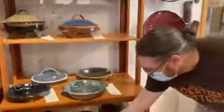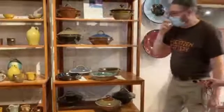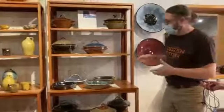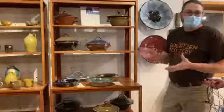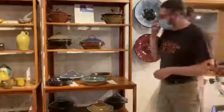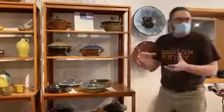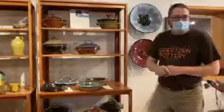I do make some casseroles, actually bread bakers, which can be casseroles as well. I give a recipe for no-knead bread baker. The quickest would be about 8 to 12 hours. So you can start it in the morning, and in the evening you could actually bake the bread in here, and it comes out as a nice little crusty bread with a soft interior. Right. Yeah. So you could do that, and then you get some covered butter dishes.